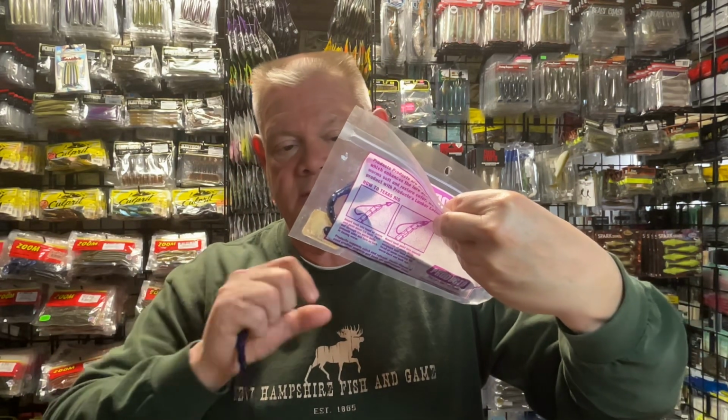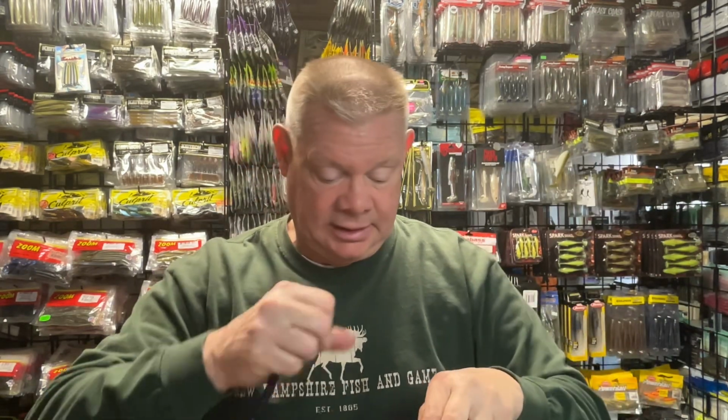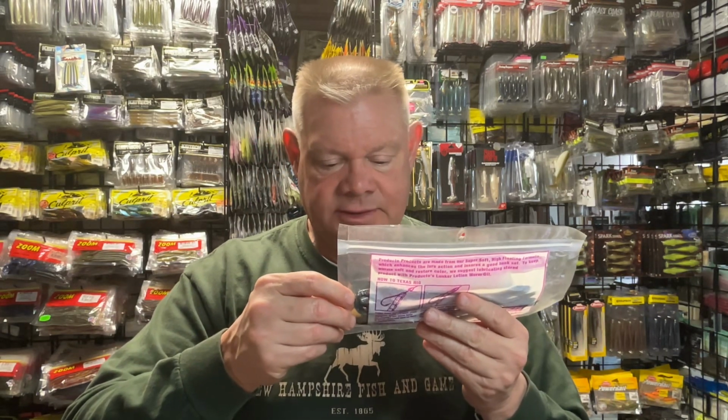So this is the tournament worm, 6-inch, in the Starfire color. They may not be called that anymore, and they may not have these colors anymore, but I'm going to do my best to show them to you. I did see a lot of the blacks and the grapes and things. So that's that one. Let me see what else I've got here. I'm going to save these other ones for the end. This is the tournament worm 6-inch called Blue Shad Silver Glitter.